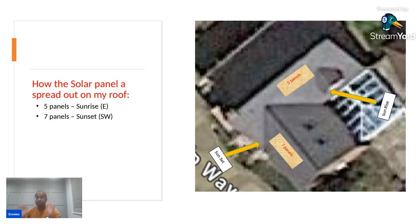I didn't put any solar panels there because, as you can see, there's quite a lot of shading, so we don't really get a lot of sunlight throughout the day on that side. So it won't make sense to put any solar panel there. So I put it on this side, where I put 5 on this side.